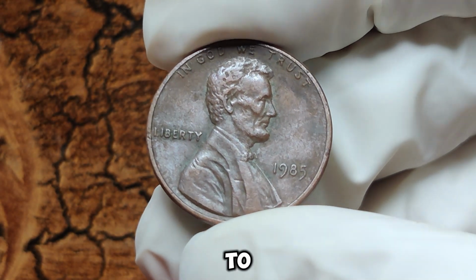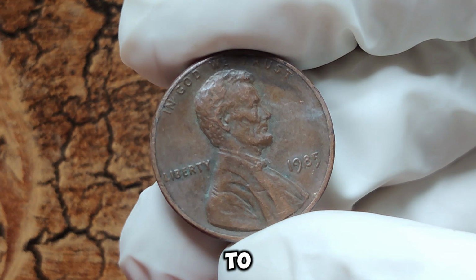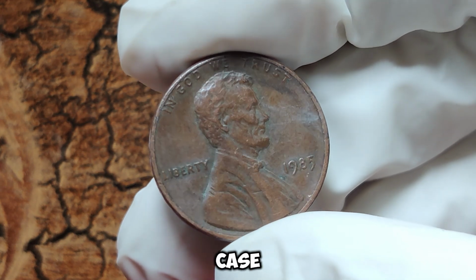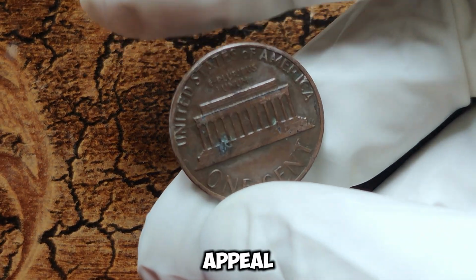If you're lucky enough to have a 1985 no Lincoln penny in your possession, it's important to handle it with care and store it properly to preserve its value. Keeping it in a protective coin holder or display case will help prevent any damage or wear that could diminish its rarity and appeal to collectors.